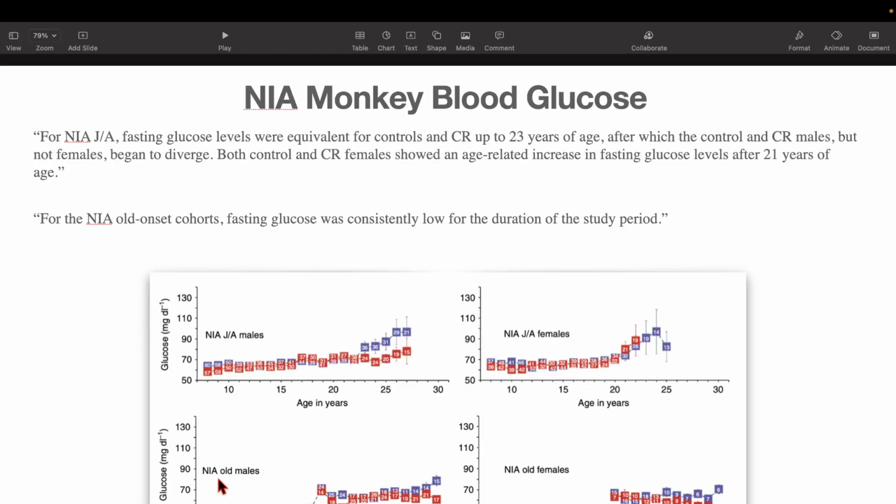Then what we're seeing here in the NIA old males, calorically restricted versus control, we're not seeing any difference really across time. And then for the NIA old fed males, the control and calorically restricted, we're not seeing any massive differences across time. Things are pretty consistent, and they're both also on the lower side.